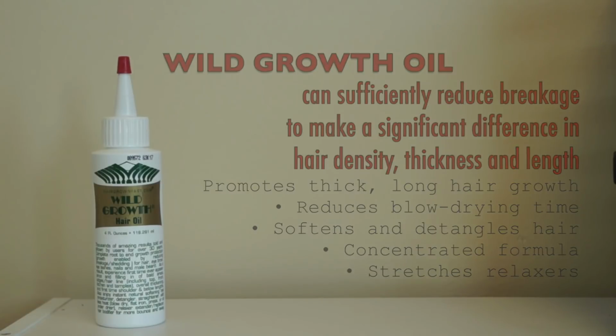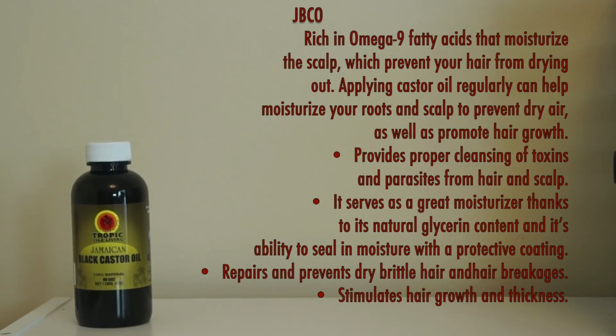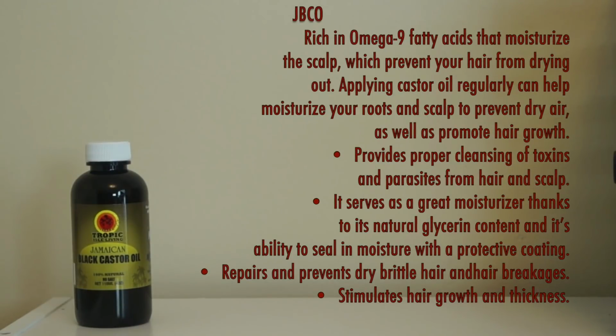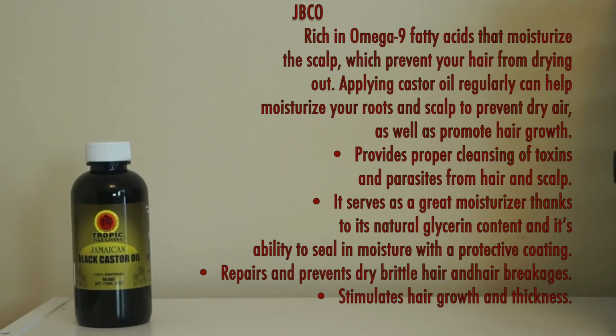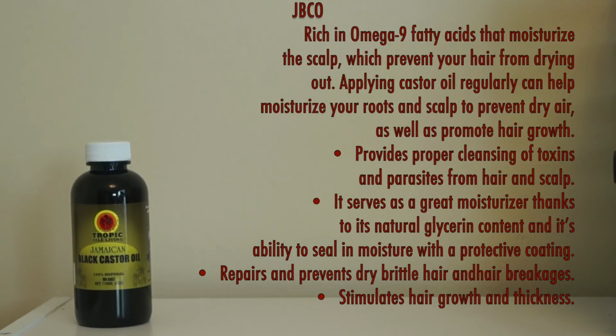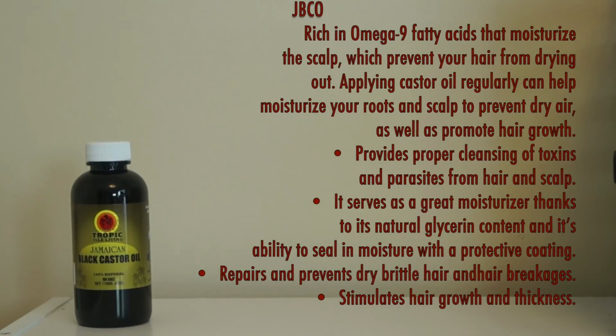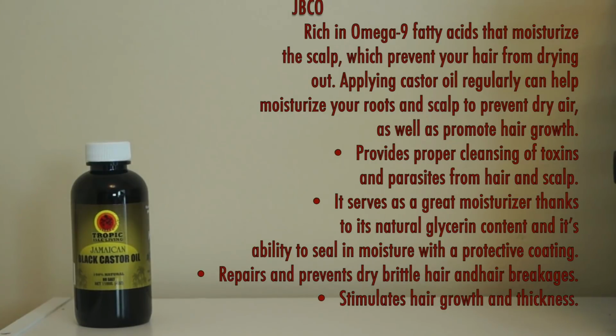from this oil. Then we're going to use my triple OG oil, which is Jamaican black castor oil. If you are having problems with your edges, you most definitely need this oil in your life. I know for a fact that this works in my hair, so it was only right that I add it. It is rich in omega-9 fatty acids that moisturize scalps and prevent your hair from drying out. You can use this to moisturize and seal.